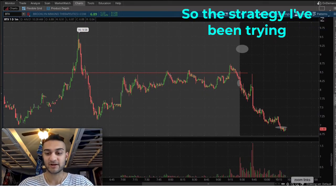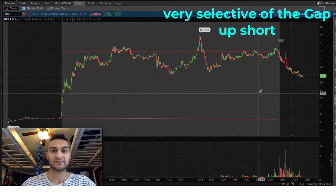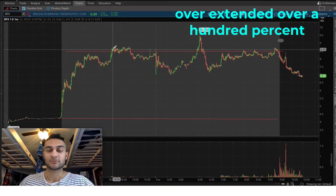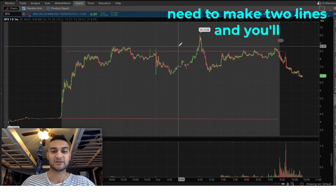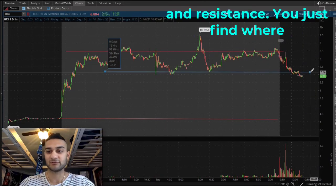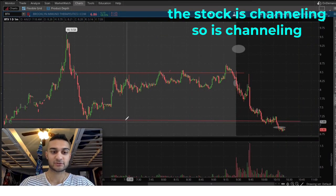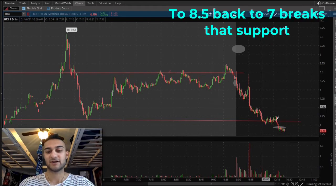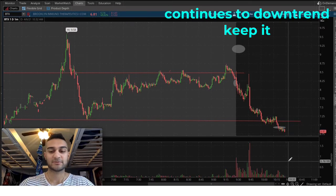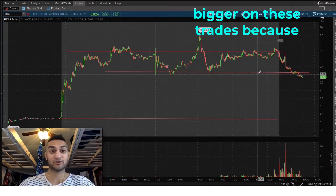So the strategy, I've been trying to be more patient with it, because I think that when you are just very selective of the gap up short where it goes up and it's very overextended over 100% in the pre-market, and you only need to make 2 lines and you don't need to make all these MACD indicators and resistance, you just find where the stock is channeling. So it's channeling from 7 to 8.5 back to 7, breaks that support, continues the downtrend. Keep it that simple.